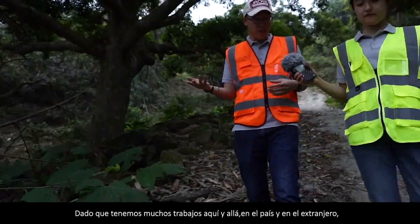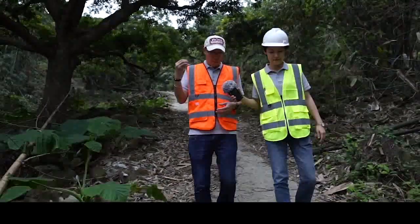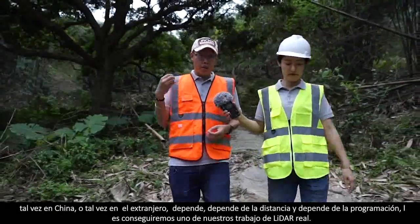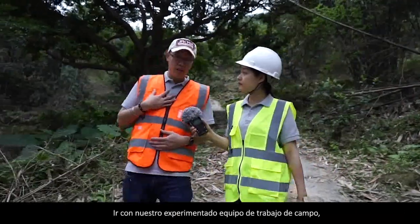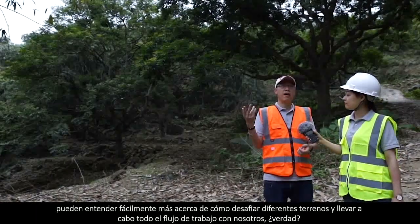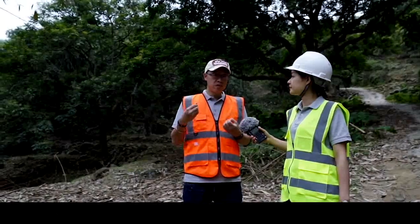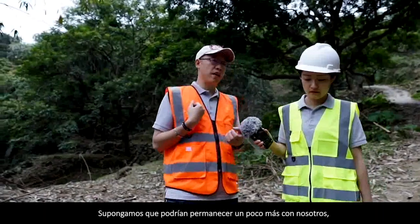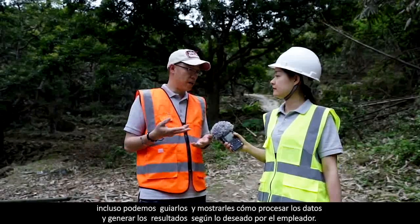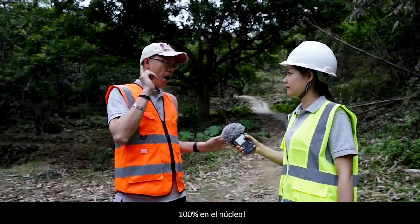Since we have plenty of survey jobs here and there, home and abroad, we invite our clients to the sites, maybe in China or maybe overseas, depending on the distance and the schedule. We get them into our actual LiDAR survey work. Going with our experienced fieldwork team, they may easily understand how to tackle different terrains and conduct the entire workflow with us. And if they could stay a bit longer, we may even guide them and show them how to process the data and generate the results as desired by the employer. No simulation, but all reality, 100% hardcore.